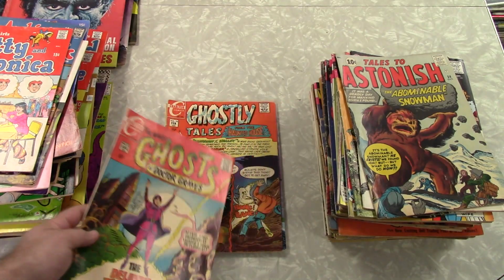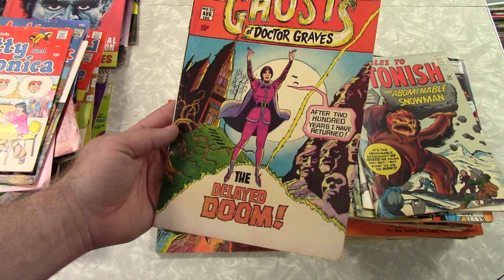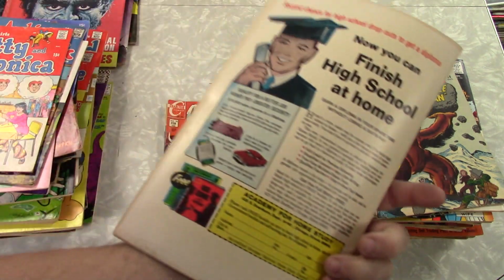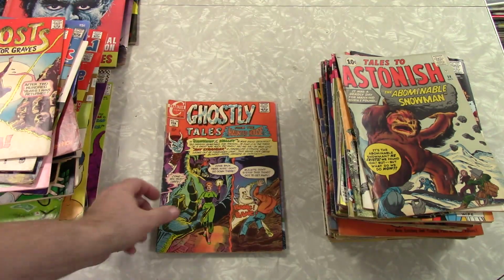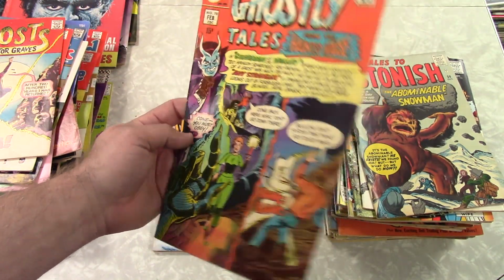This was nice. Some nice clean Charlton. Again, grade on these is probably 6 or 7. I have to look through and make sure they're all complete. I really haven't sat down because of the smell.